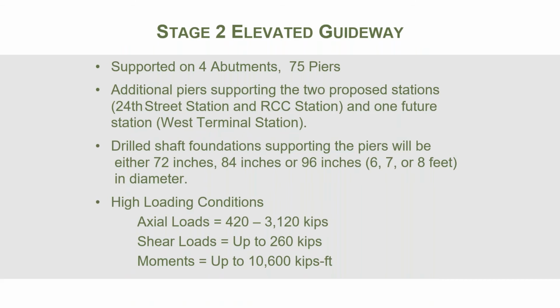So the stage 2 elevated guideway has 4 abutments and 75 piers. There are additional piers supporting the 2 proposed stations at the 24th Street station and the rental car center station. There's a future station at Future West Terminal. Drilled shaft foundations for the piers are 6 feet, 7 feet, and 8 feet in diameter. The diameter of the abutment drilled shafts is 4 feet.